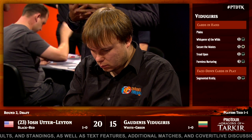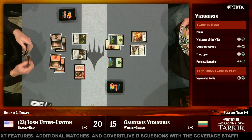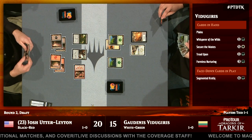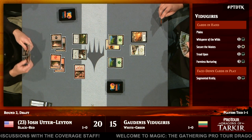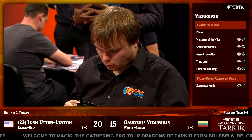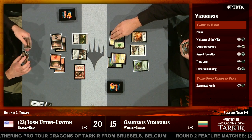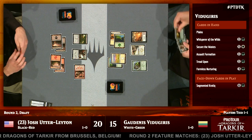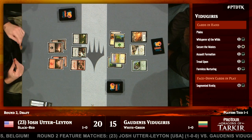And see a pretty premium card in Gaudenis' hand in Secure the Wastes. Yeah, I think what we'll see him try to do is set up a Whisperer of the Wilds into a later game Secure the Wastes for just tons of tokens, which is frankly really hard for a red-black deck to deal with. Right, they're really looking to go 1-for-1 on their removal spells, and you put 6 or 7 tokens into play, things get out of hand pretty quickly. Right, or even if the game turns into a race, which is what Josh's deck tends to like to do, you have just tons of chump blockers.